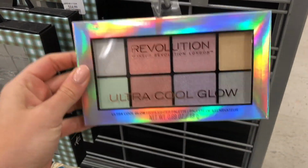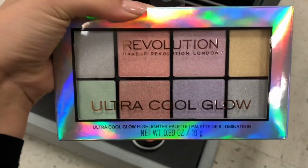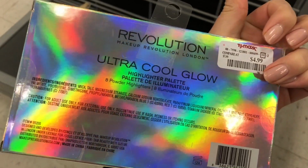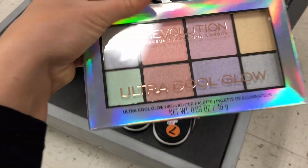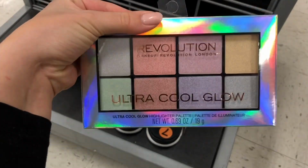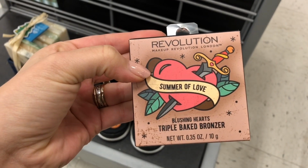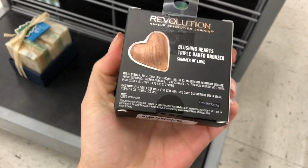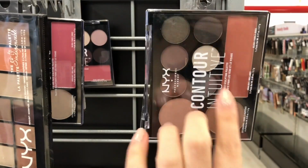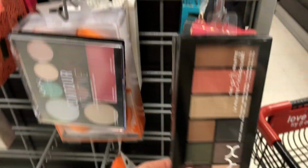First thing I see, which is definitely new, I've never seen Makeup Revolution in my TJ Maxx. Makeup Revolution is a drugstore brand, but it's even cheaper than the regular drugstore price, so it's $4.99. This is the Ultra Cool Glow Highlighter Palette from Makeup Revolution, so that's cool to see here. They also have the Makeup Revolution Blushing Hearts Triple Baked Bronzer. It's $3.99, so it's normally $5. It's like $1 off.